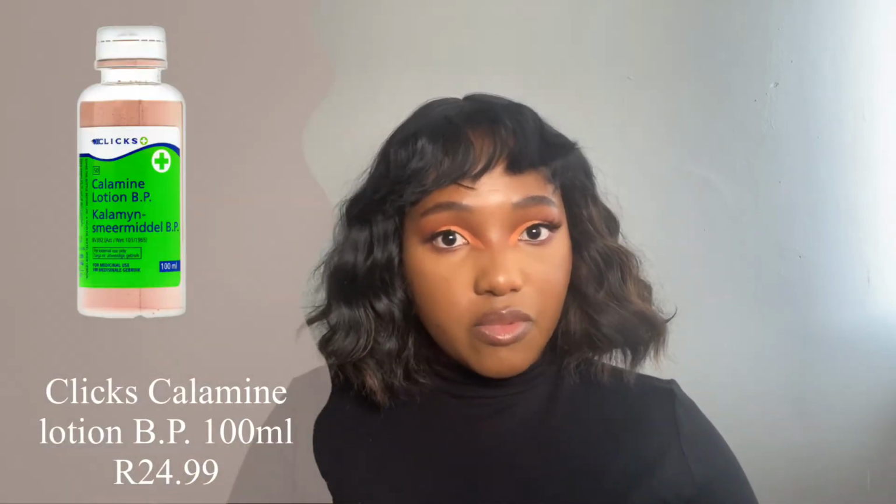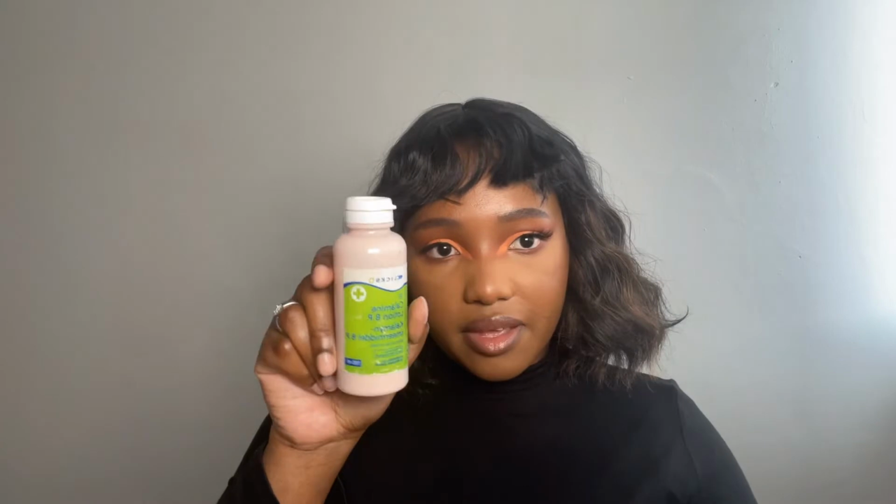The next product I have is the Clicks Calamine. This is an OG product. I feel like most South Africans know about this. Whenever I have a pimple, I will take this with the earbud and just put it on the pimple and it will usually go away very quickly. So I love Calamine. I always have it.